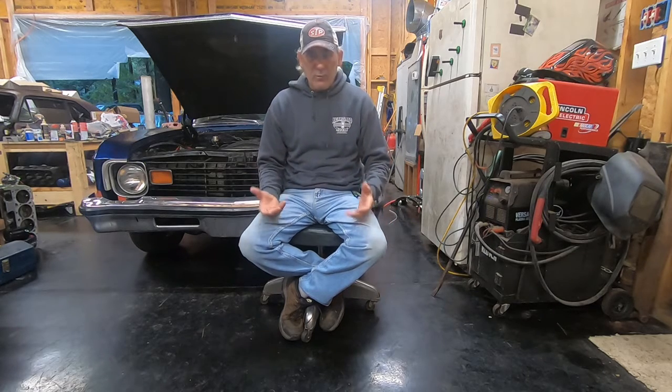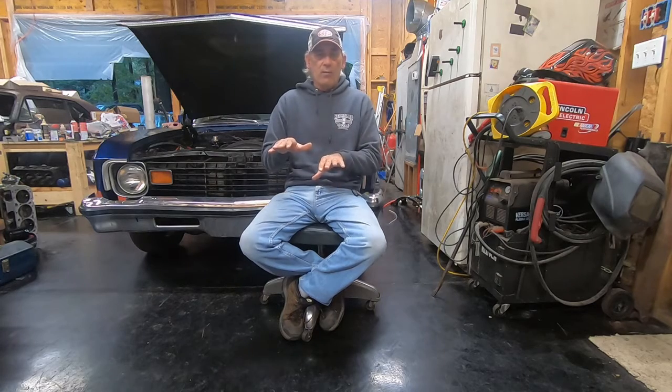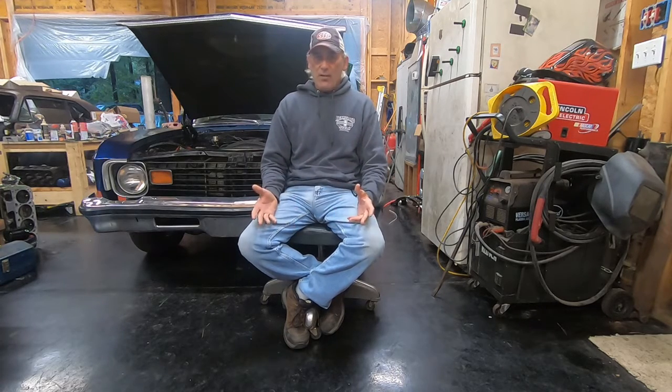Your leaf spring bushings. If your leaf spring bushings are worn or sagging or not tight and the car's got more sway to it, it might fit fine and not scrub in a straight line, but you go around a corner and it scrubs. So there's a lot of things about these cars, information that people talk about. They perpetuate myths, lies, misinformation, bad information, incomplete information, stuff like that. So I'm not the be-all, end-all source of Nova information.